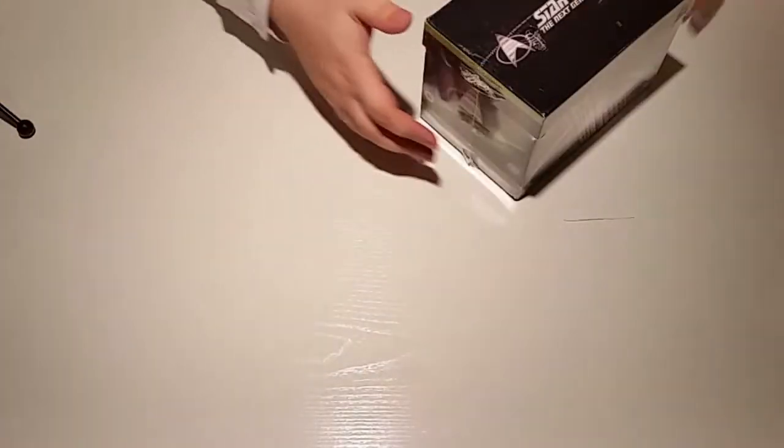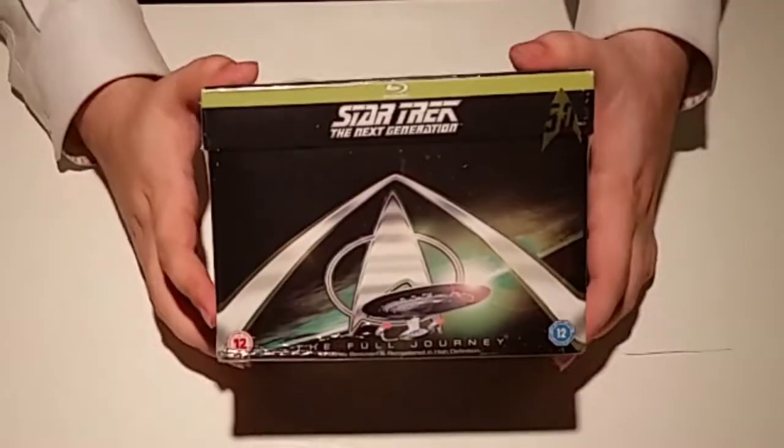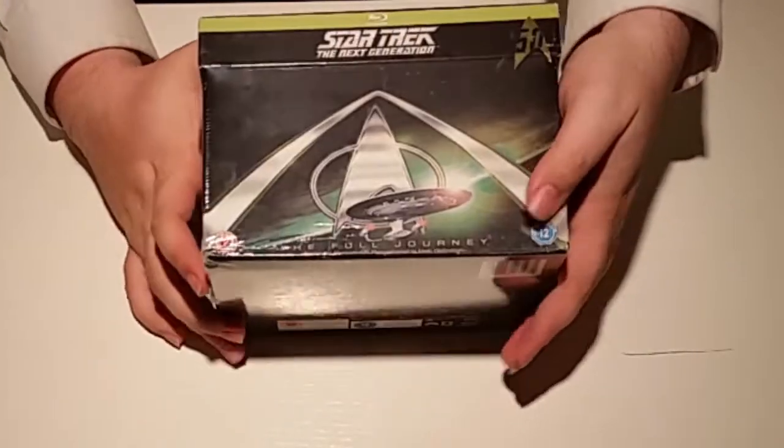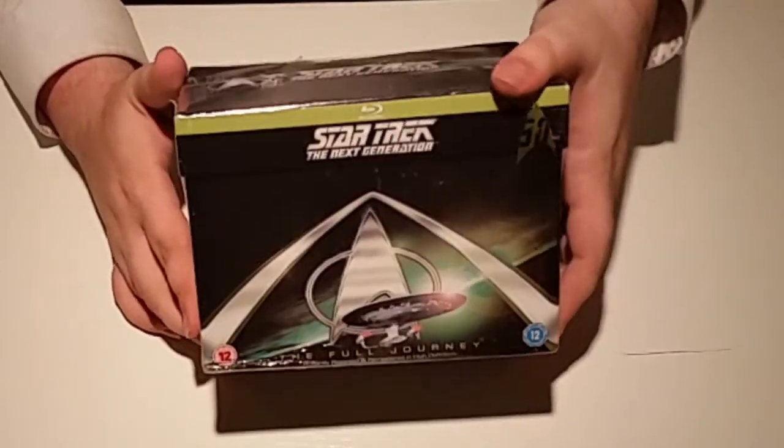What's that? Look at that there. Star Trek The Next Generation, The Full Journey. I have the 50th anniversary little sticker there. It's not part of the packaging. It's just a little sticker.